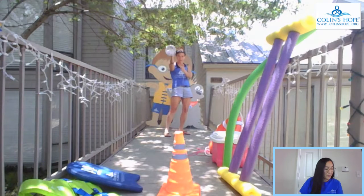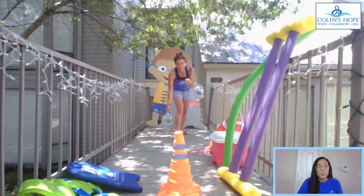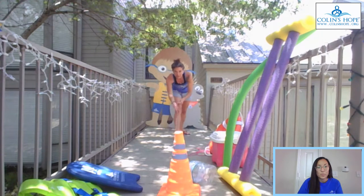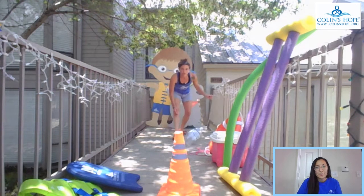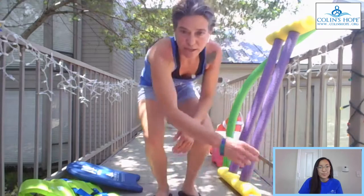I'm holding on here. I'm going to look at my cone, which is my person who's struggling. I'm going to throw them the thing, and then I'm going to pull them in. I have to get low. So again, you want to make sure that you don't hit your person, because then you could get into trouble there. So those are things.